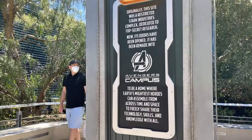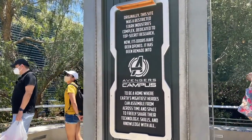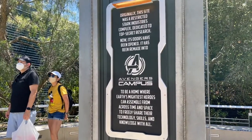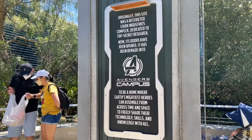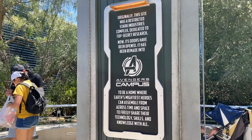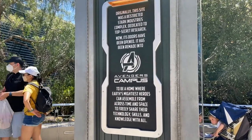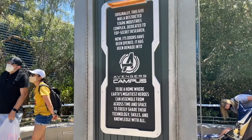Okay, here we have a little bit of the background of the Avengers Campus. The story goes that this was originally owned by Stark Industries, Tony Stark's father's company, and it was a top secret complex, top secret research, but now it's opened its doors to us to show us what kind of cool tech that they've got going on.